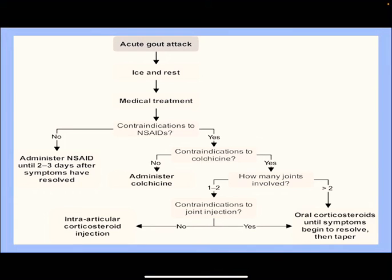Now why? This is a beautiful table depicting the management of an acute gout attack. You put ice and rest, and then comes medical treatment. In that, you first see if the patient has any contraindications to NSAIDs. What are the contraindications? Peptic ulcer disease and kidney disease. And our patient has both. So if you have no contraindications, you can administer an NSAID like indomethacin for 2 to 3 days. But if there is a contraindication, you go to colchicine, the next best option. However, if there are any contraindications to colchicine, you have to go on to steroids. What are these contraindications? They are kidney problems. Toxic levels of colchicine are also harmful. We'll just find out how.